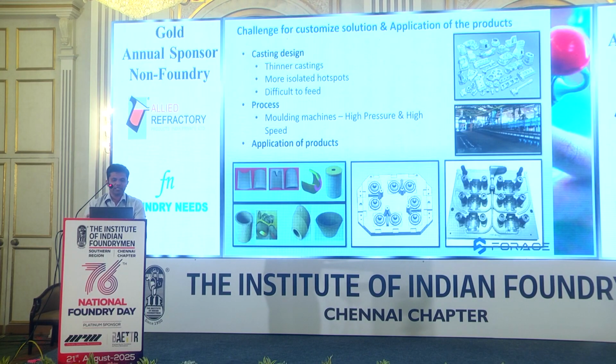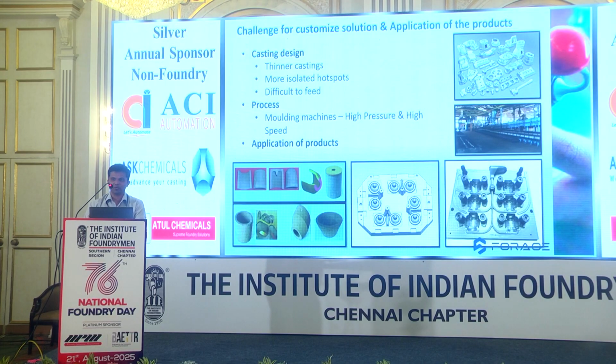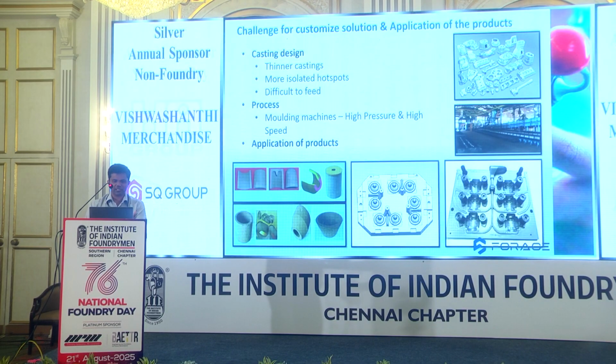To do this, there are various challenges. In casting areas, because of thin wall sections, more isolated hotspots are coming, which are very difficult to feed. Because of high pressure molding lines, it is very difficult to use feeding system products which can keep up with the speed of the molding. Because of all these things, application of the products is very critical.